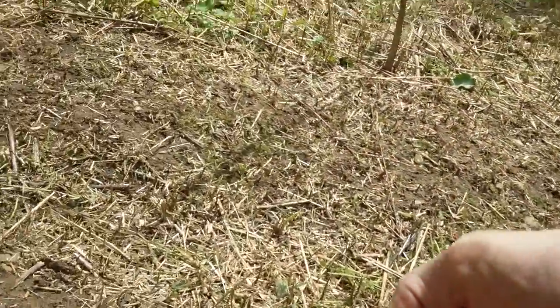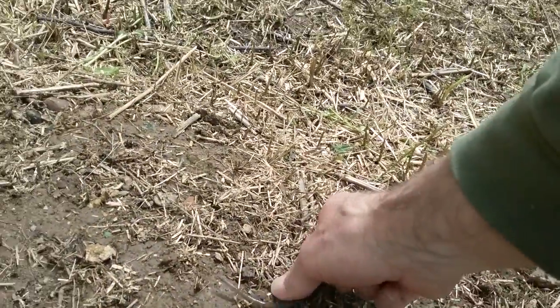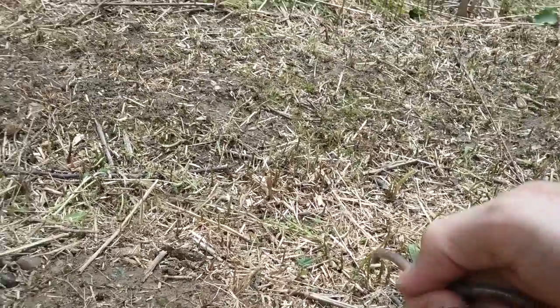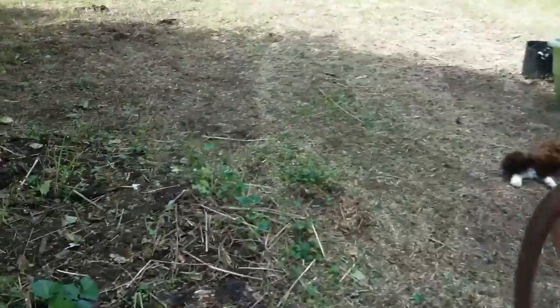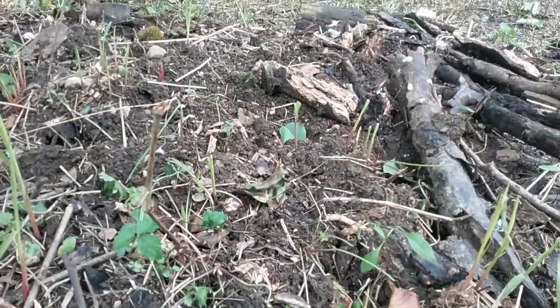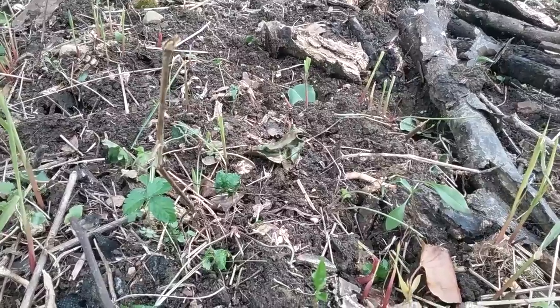Ooh, this one feels warm. He's been out in the sunshine. I'm gonna take that one too. Come on. Come on, you can do it. I got you. All right. I'm gonna take him over there and put him in my hugelkultur garden. I think he might like this. Yeah, give him a nice little spot right there. There you go. Get in there.